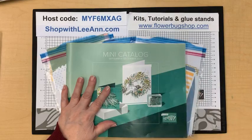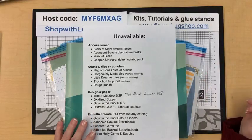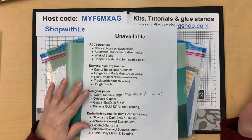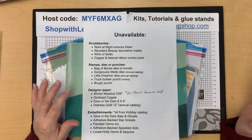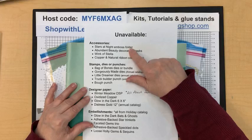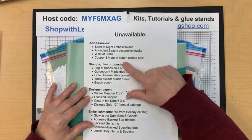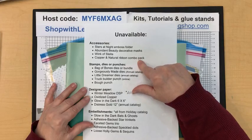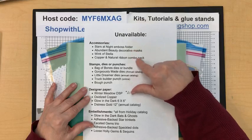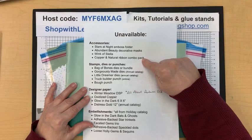So the catalog is there. There are a lot of items unavailable, so I actually printed up a list. I had an open house this weekend, and I wanted people to know what was unavailable, and I don't believe it's changed much. From the holiday catalog, the new embossing folder, Stars at Night, the decorative masks, and the copper natural ribbon pack. Those are accessories. These two items, I believe, are coming back in September. This one, the ribbon pack, is not till the end of October.